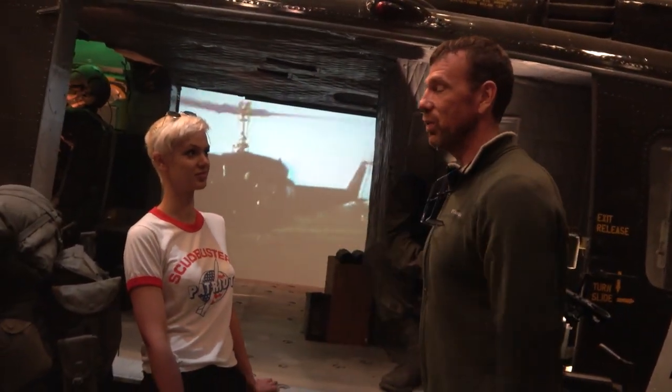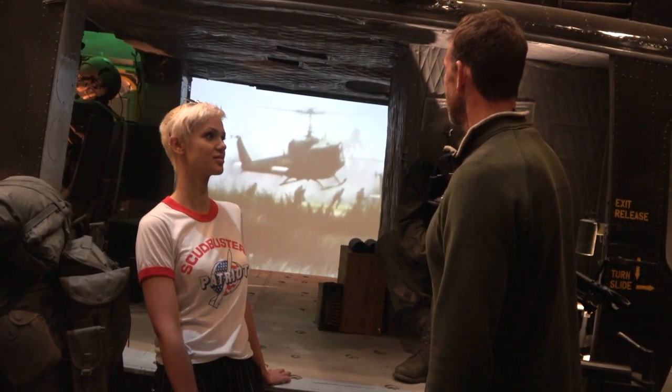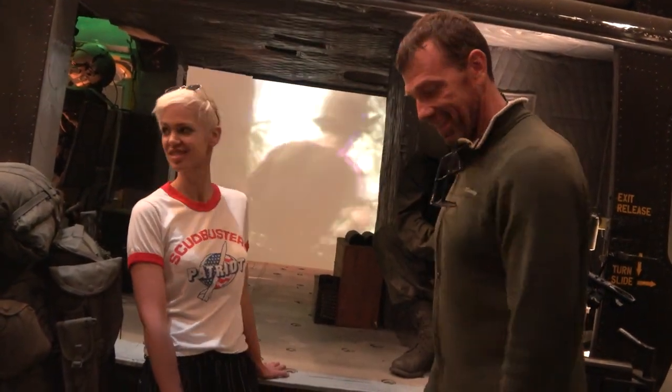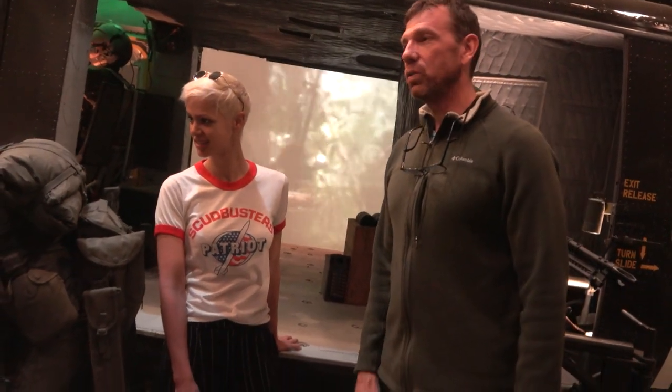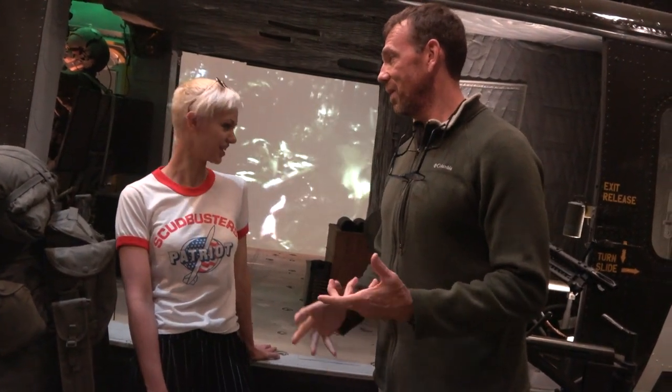Father flew one of these for a quarter century. Vietnam right up until the late 90s. Yeah. It is the Cadillac of the skies. It's an awesome airframe, and there's nothing it can't do. The thump, thump, thump. Yep. That's this helicopter.